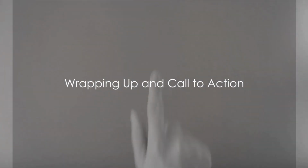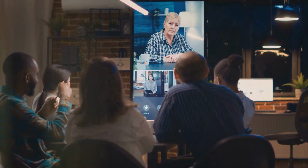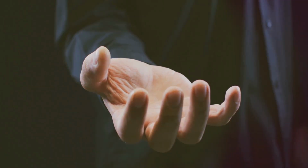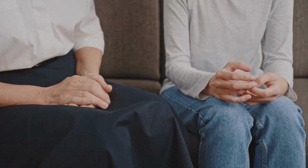Congratulations, you're now well on your way to understanding hand gestures. We've journeyed through the fascinating realm of nonverbal communication, decoded some individual hand gestures, and delved into the significance of gesture clusters, and also explored their practical applications. Remember, the power to understand others lies not just in their words, but also in their hands.